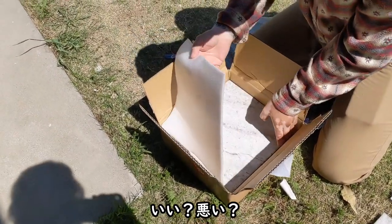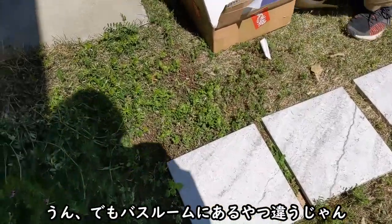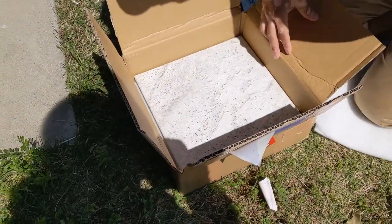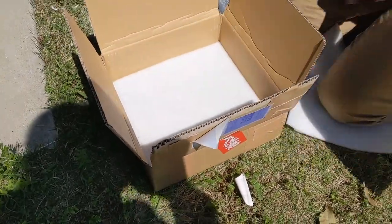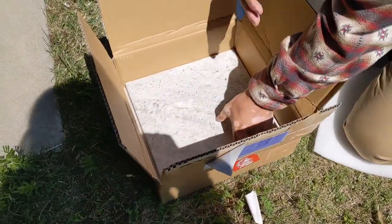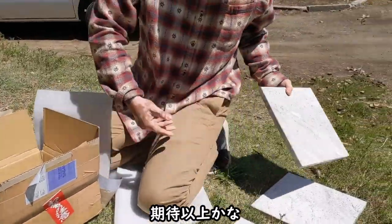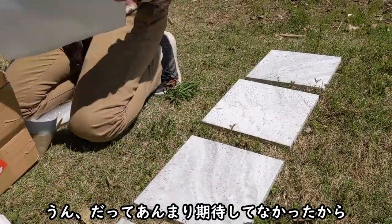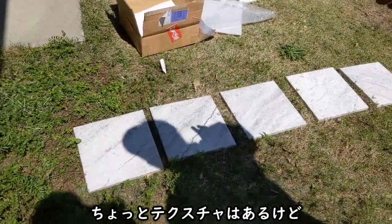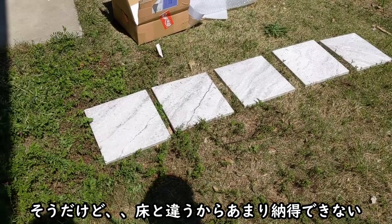What's that one? Nice or shit? Nice. Yeah, but they're different to the rest of the bathroom. Beautiful though. I like it. The color is different. Oh, nice. I'm really happy, more than I expected, because I didn't expect anything. Those are good, great pattern. They have a texture, but still better than the other. I'm disappointed though because it's completely different to the floor.